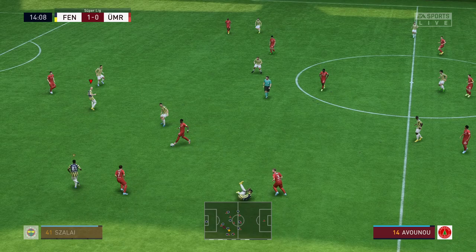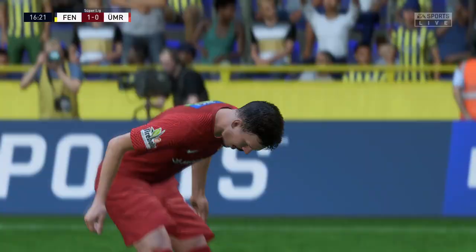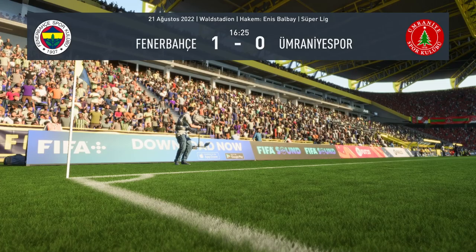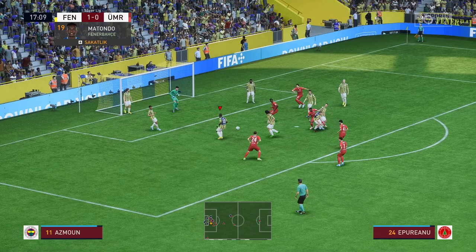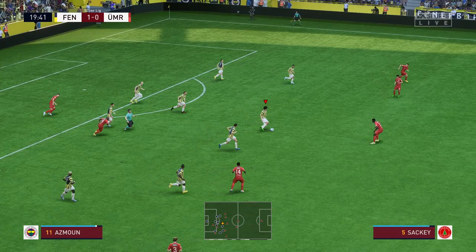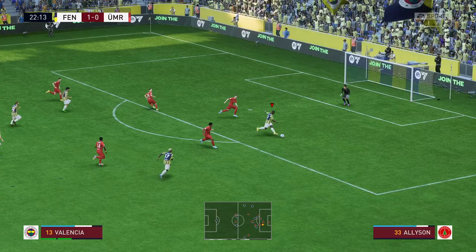And plenty of room in the wide area. Can he convert? Oh, good work to deny the opportunity. So the corner played into the box. Really good high press. Useful looking ball. He just needs to remain icy cool. And he's certainly in the mood for his second.